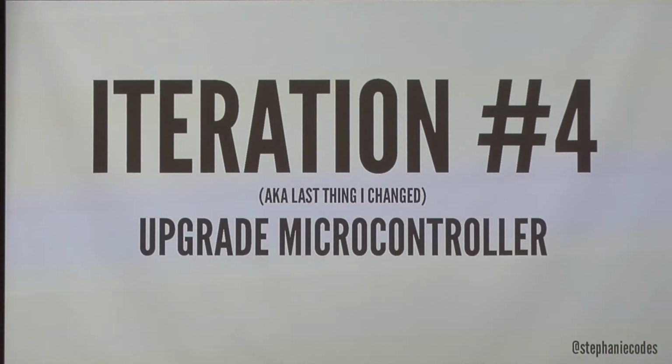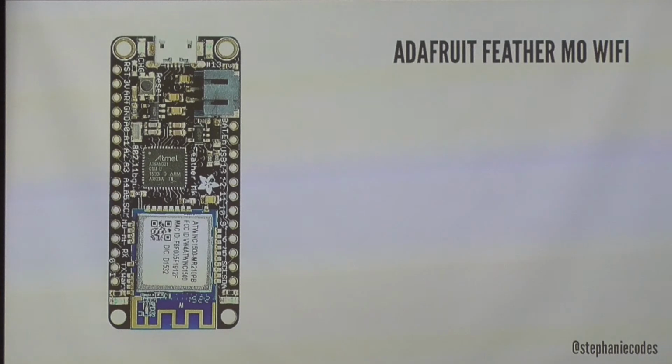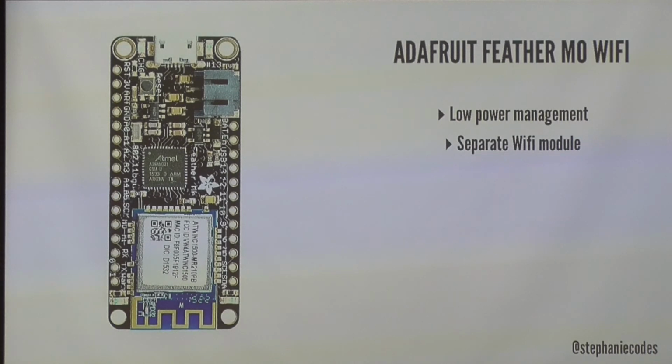I wanted to make it really rock solid, and I always have to look down to make sure things are still working when I say this. I really wanted to make it solid so that it wouldn't break, so I decided to upgrade my microcontroller. I upgraded to the Feather M0 WiFi, because it has low power management, which is great. The main reason was it has a separate WiFi module. It just gave me high-speed, reliable WiFi because it didn't have to yield, as on the Feather Huzzah, where they were on the same processor. With this one, because it's a separate module, it didn't have to yield all the time to the WiFi part. So it makes it really rock solid.